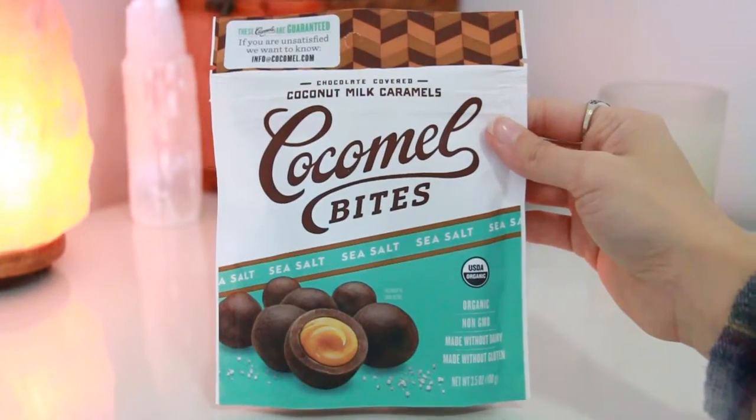That would be amazing. So next up, I have these chocolate bites. And these have coconut milk caramels with sea salt. It's organic, non-GMO, without dairy and without gluten. So it's gluten-free. This is something I'm going to gift on Valentine's Day. I was looking for chocolate at the stores and I couldn't find it. So this is something I had to look for online.